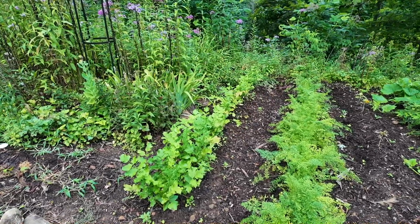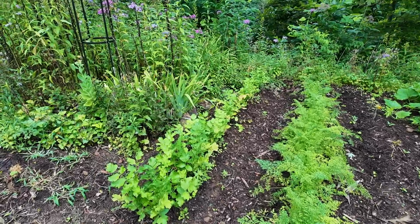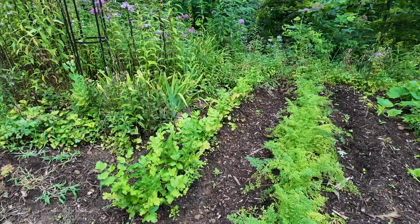And a lot of people, again, told me I should wait and let those stay there until after it frosts, and then they'd be sweeter. So we probably won't harvest them anytime soon.